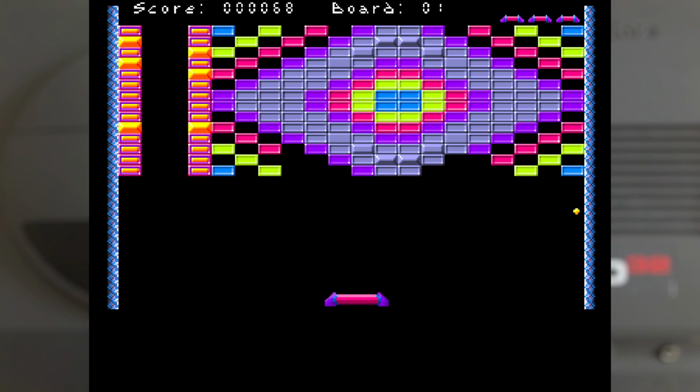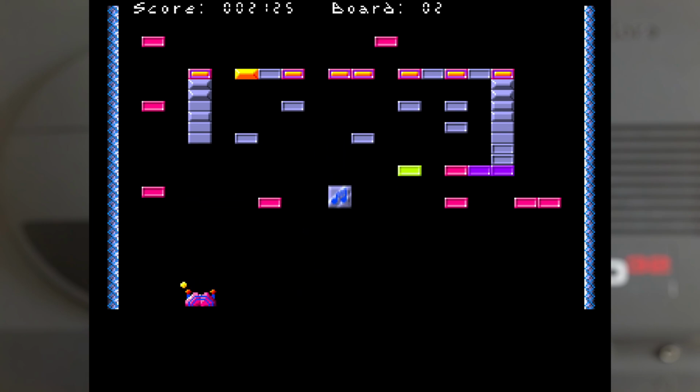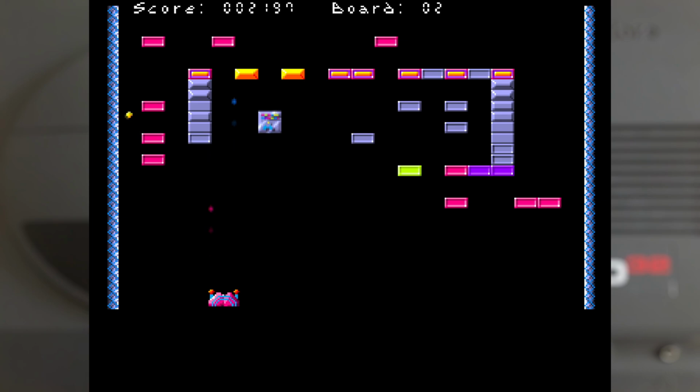Though I will say the masking on the sprites isn't that great, as the explosion when the bat dies seems to actually clear part of the screen. That is being a little bit nitpicky really.